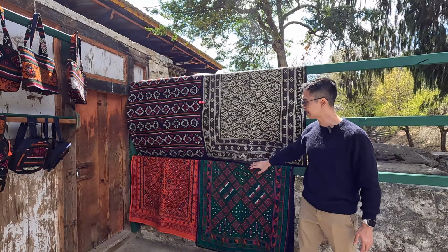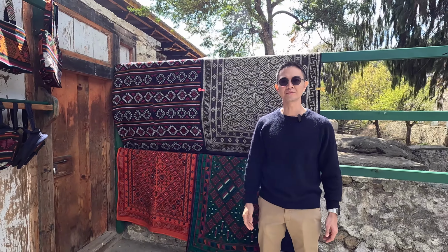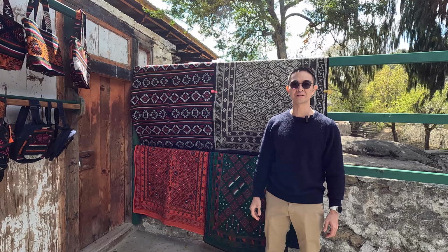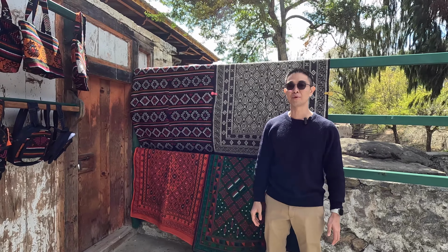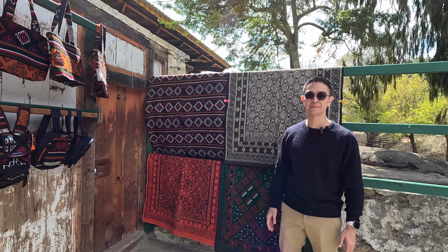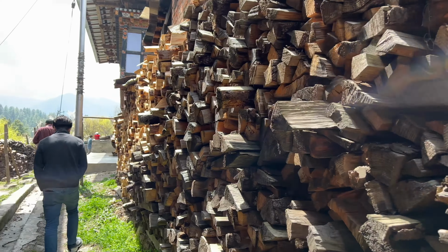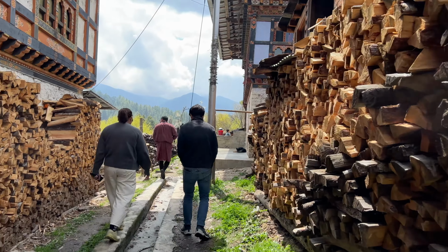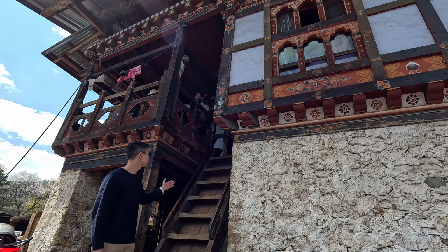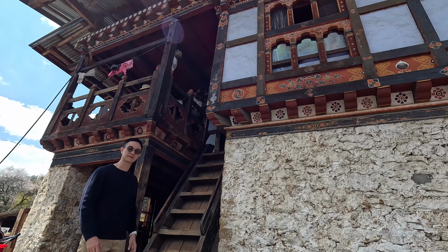In ancient times, these blankets and the scarves that you've seen a while ago were only used by the executives, and that's how they controlled the quality. So laymen during that time wouldn't be able to use these patterns from these blankets and scarves. Now we're going to go up and witness how some of the products are woven here in Bumthang.